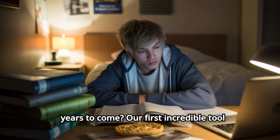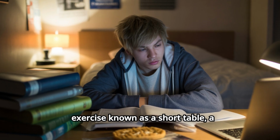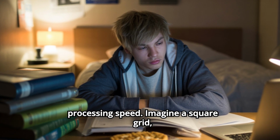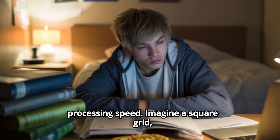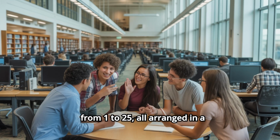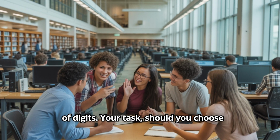Our first incredible tool in this journey to a sharper mind is an exercise known as the Schulte Table, a seemingly simple grid that holds immense power for enhancing your focus and processing speed. Imagine a square grid, typically 5 by 5, filled with numbers from 1 to 25, all arranged in a completely random order, a chaotic jumble of digits.